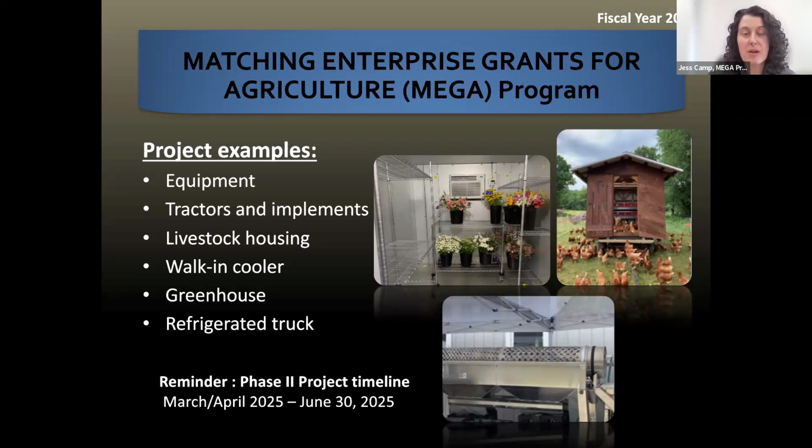And in terms of projects that we're looking to fund through MEGA, those are capital investments for either equipment or infrastructure. We're interested in investments that are going to help support and stay with the farm business. So we've got a few examples here of equipment. There's an oyster tumbler down there. I don't have any pictures, but tractors and implements are certainly possible projects through MEGA. Livestock housing, walk-in cooler, just some of the examples of past and potential projects through the program.